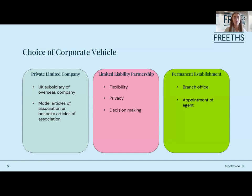Just in terms of profit distribution, the profits of a limited company can be distributed to shareholders or retained for working capital or reinvestment, whereas the profits of an LLP have to be distributed to the members in accordance with the LLP agreement.